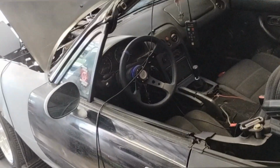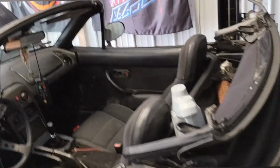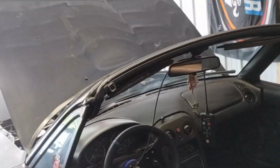So leave your comments down below. What do you think this thing's gonna make? So 1.8 turbo, 10 pounds, GT30, really conservative tune. Didn't even touch the timing table in the car, but we got her strapped down. Let's see what she makes while we wait for the star of the show, the Sonic, to show up.